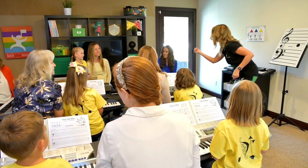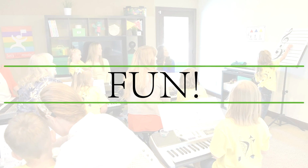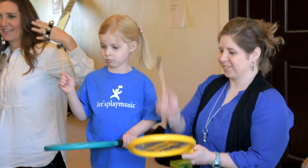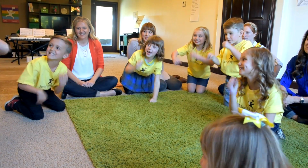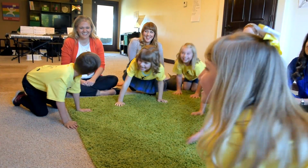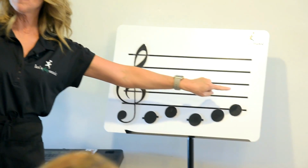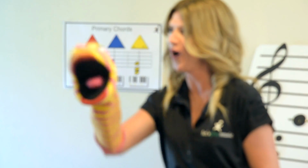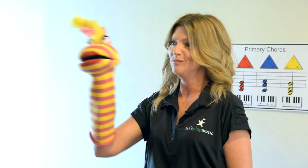Just take a look at these research-based teaching techniques that put Let's Play Music above the rest. Fun! Children learn most effectively when they are playing. Take a peek at a Let's Play Music class and you'll see jumping, singing, skipping, storytelling, and laughing. Music educators have long taught that the young child learns best through play. As musical concepts and skills are presented in a playful, joyful setting, children absorb knowledge and ability.